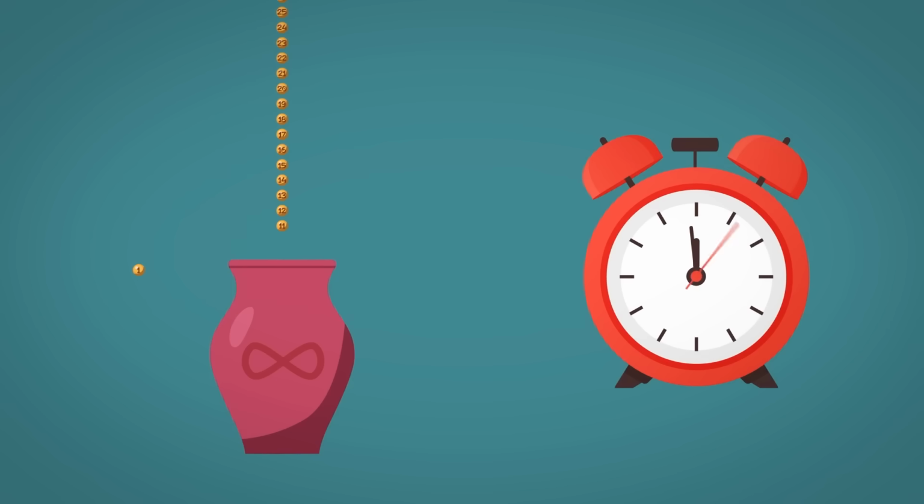At exactly half a minute until noon, you add balls 11 to 20 and remove ball 2. At a quarter of a minute to noon, you add balls 21 to 30 and remove ball 3. You keep going like this, adding more balls and removing one at each time division, until the clock reaches noon. How many balls are in the vase at noon?